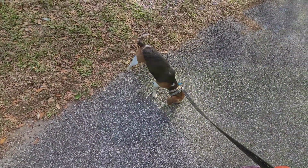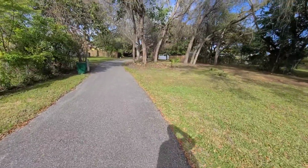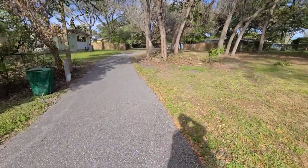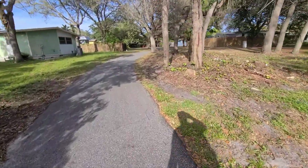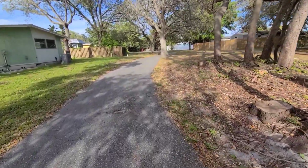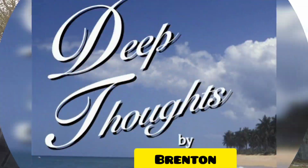Oh, geez. No traffic. I wish every town had a little walking trail. Make life real easy. The whole country should just be crisscrossed with walking trails, bike trails, and scooter trails. You'd never have to go out on the freeway again. I'm just going to try, another one of my attempts at articulating a deep thought. Here, I'll cue it right now.